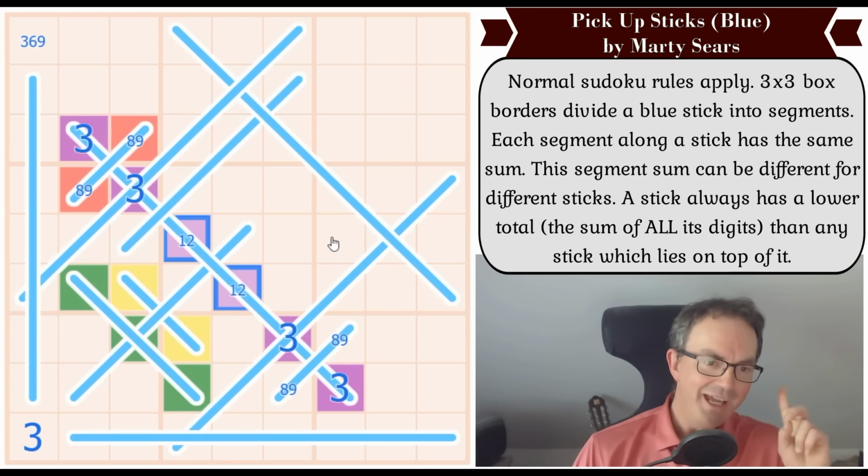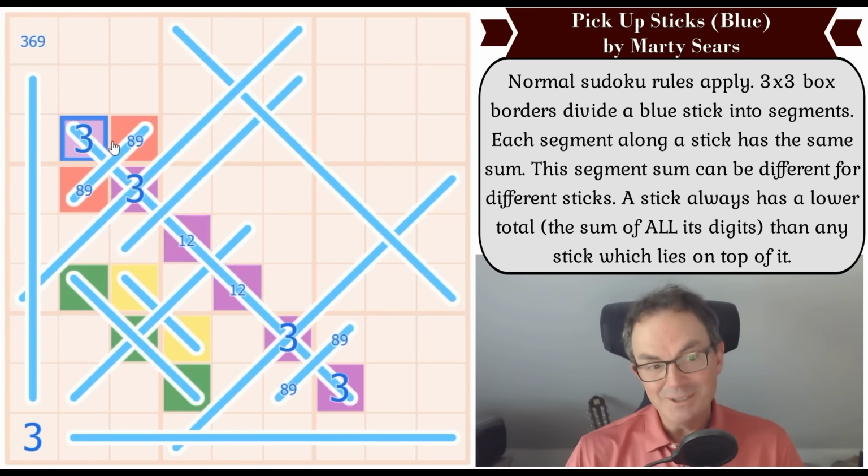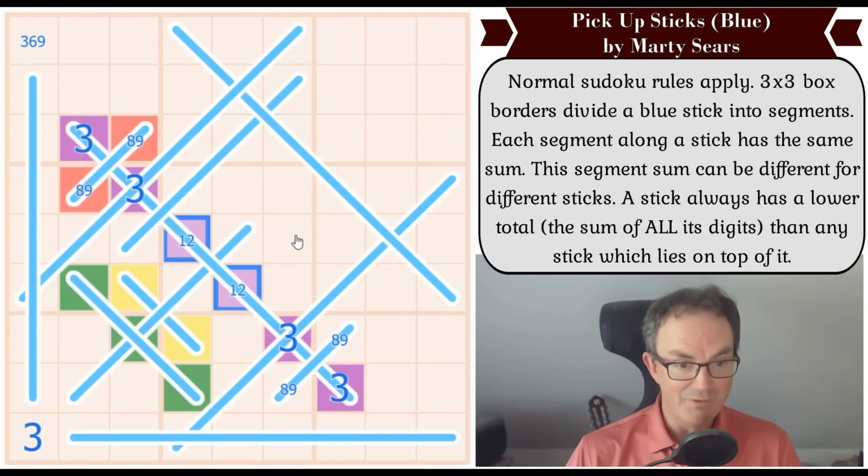Oh, hang on, hang on. Okay, so I could have got that these couldn't be 1 and 2 because they were the sum of 2 digits in box 5. I didn't think of that either. Alright, let's try and get our heads in the game. So, right, this line does sum to 15. That still means that this could be 8.